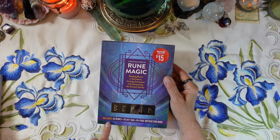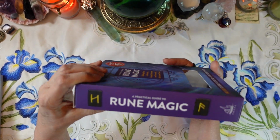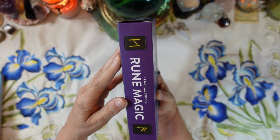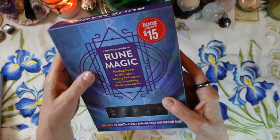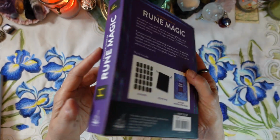It says it includes 25 runes, a velvet bag, and a 64-page instruction book. So that's a really good deal for $15, I think. There's the side of the box. It is published by Wellfleet Press. There's the top. There's the other side. It's kind of the same.